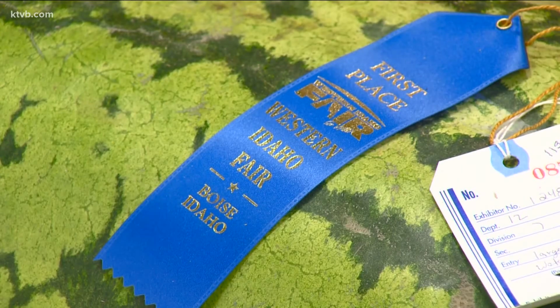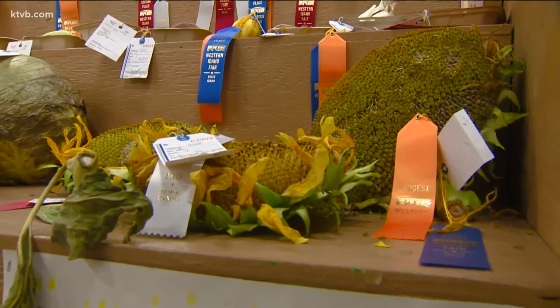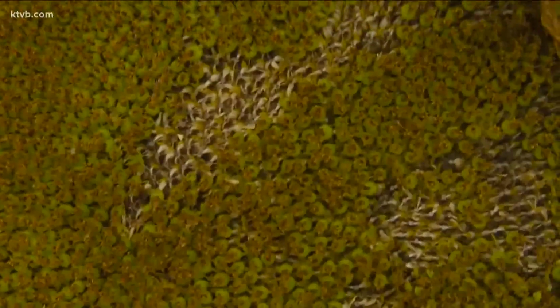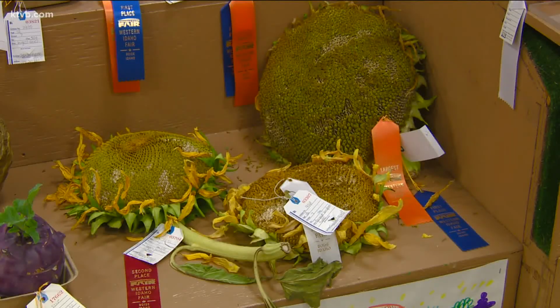When it comes to the largest division, it is basically just size and weight, depending a little bit on what it is. Like the pumpkins, they're being weighed, and we have like the sunflower, so we measure the length, and we'll just go from there. And every year they seem to get bigger. This giant measuring more than a foot across, that's a lot of sunflower seeds.